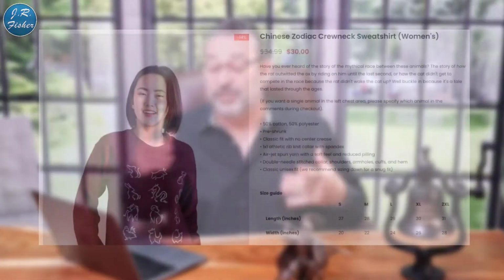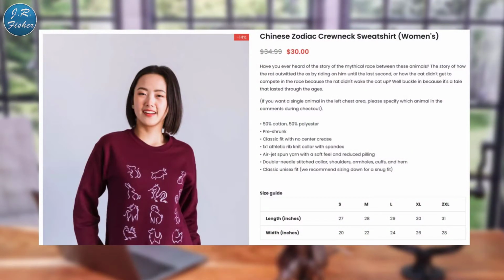You also want to make sure you have a sizing chart, because some people actually don't know what size they wear, and that sizing chart can really help them out. Here's a good example right here of a sizing chart, and as you see, it's right next to the product they're selling. It's got small, medium, large, extra large, and 2XL, and it's got the length and the width of the shirt, which really helps people out, and they appreciate that extra information, and you're going to appreciate not getting refunds.